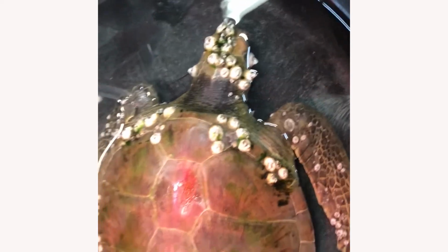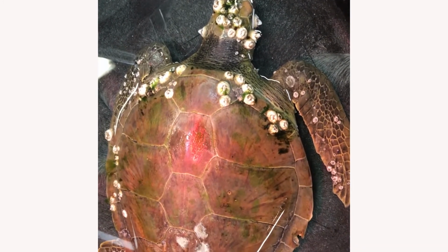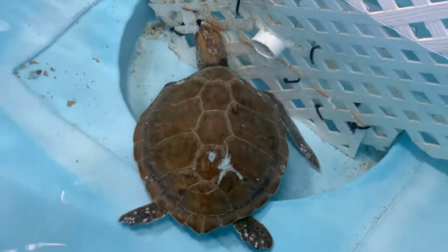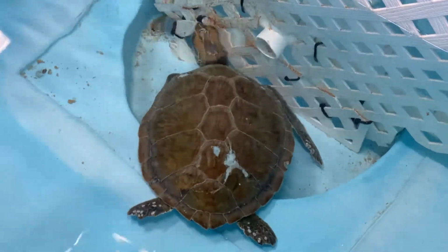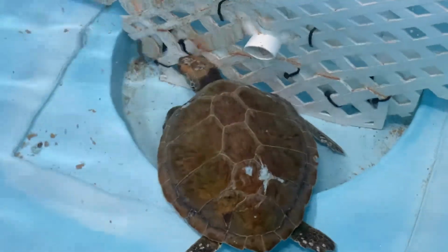When sea turtles slow down from illness or injury, it's pretty common to see them covered in all sorts of creatures, which we call epibiota. Generally, these barnacles can be easily removed, and this turtle was cleaned up within the same day. Now resting in shallow water with a barnacle-free head, this little friend has been eating well and gaining strength.